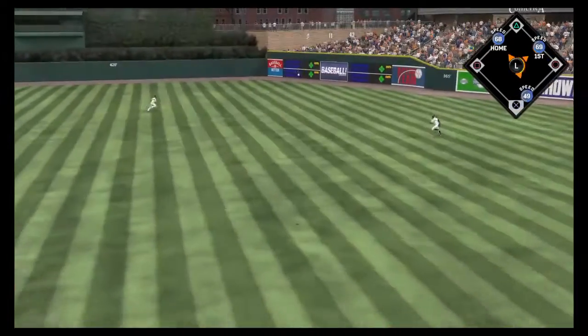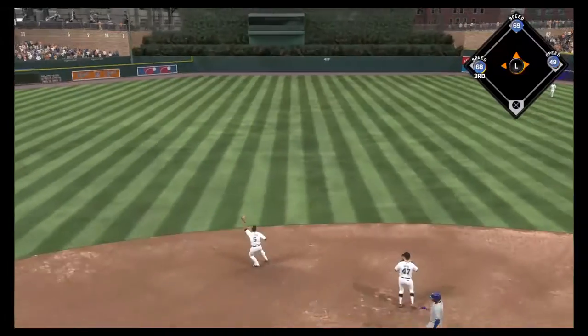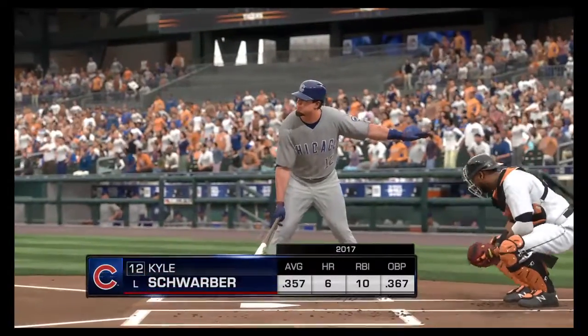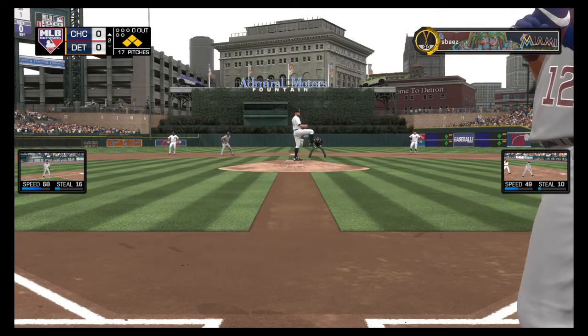Liner toward right center. And that finds the outfield grass for a base hit. Fowler will get it in quickly, and that holds the runner at third base. Stepping up now, Kyle Schwarber. And he's definitely off to a fast start in the early part of the season. First pitch of the at-bat.